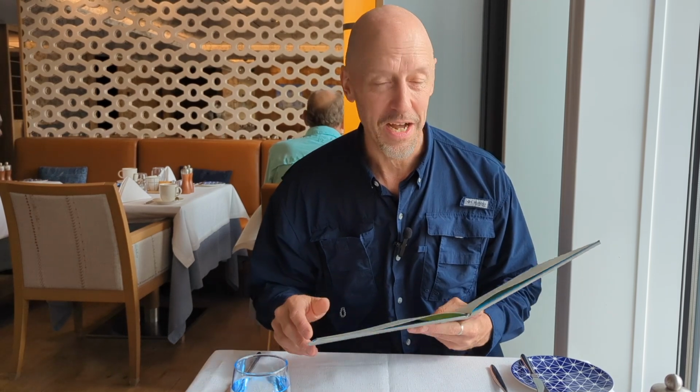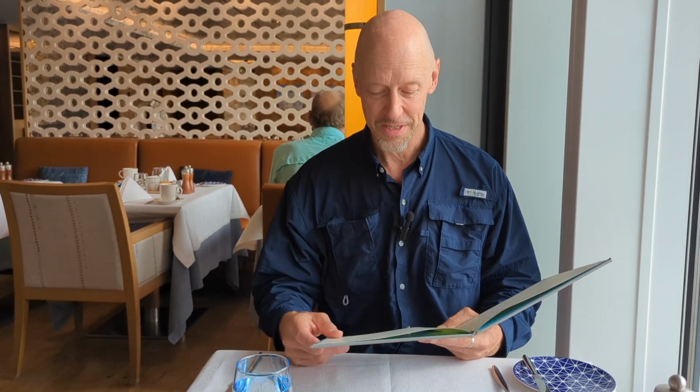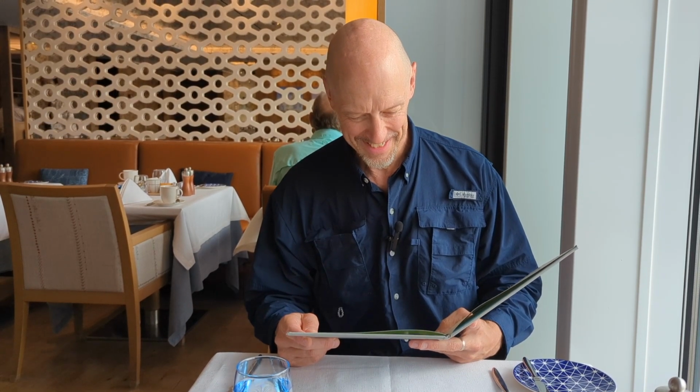We're in the restaurant this morning and we're going to have breakfast. And looking at this menu, it's got a great mix of some Western classics, but we're really interested in the Chinese offerings they have here. They have a Chinese breakfast set, and we're going to check out some dim sum as well.